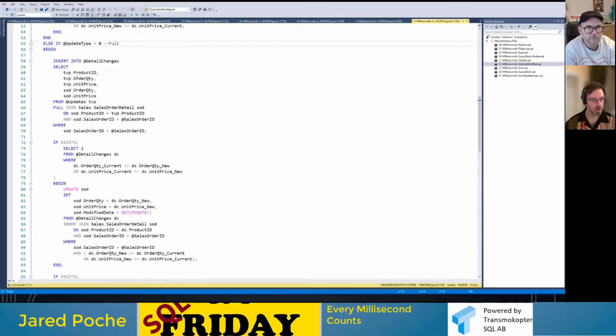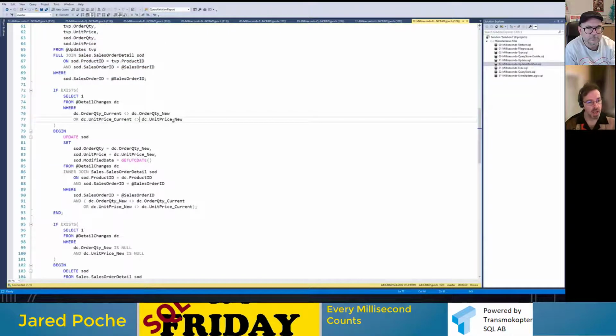I do similar logic down here for our absolute change. So we're again populating our table variable. If there's no changes, we don't run the update.